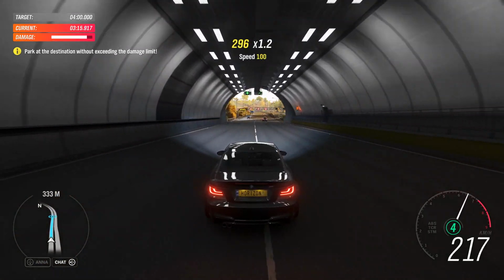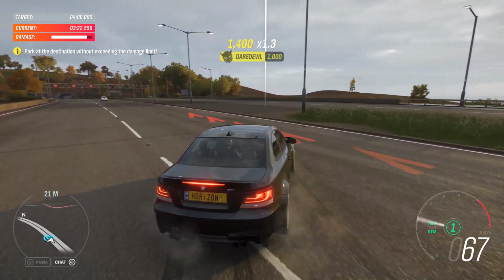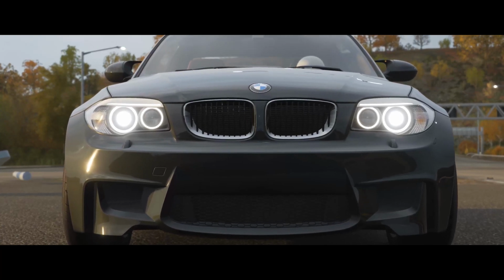Almost there now. Oh, what a shame. I was really getting into that. Just park it up now, Stig, and mind the curbs. Now, anyone else want to go? No? Don't say I didn't ask.